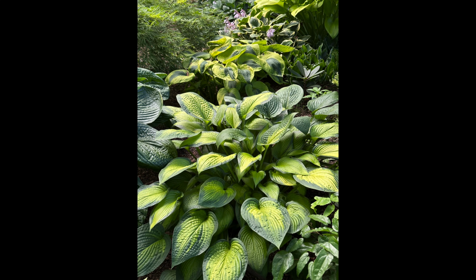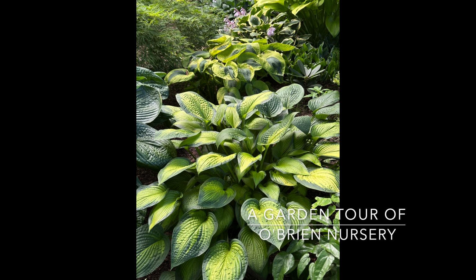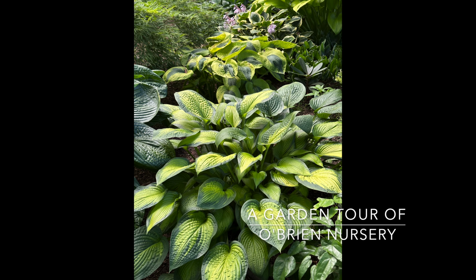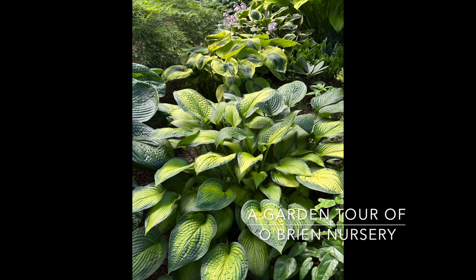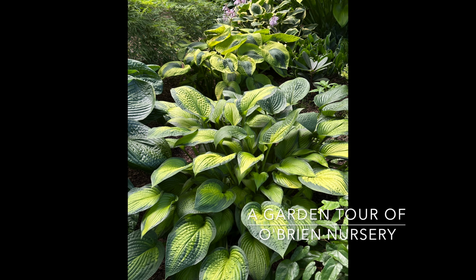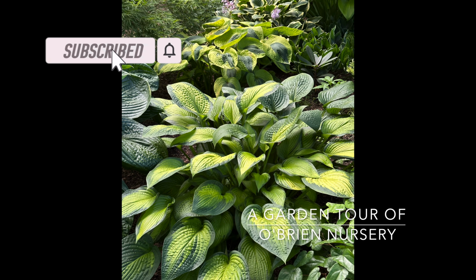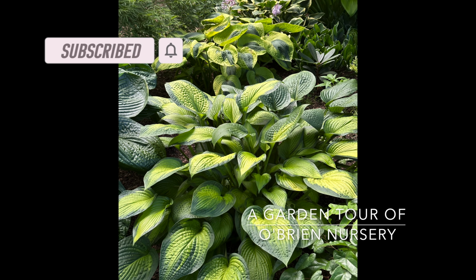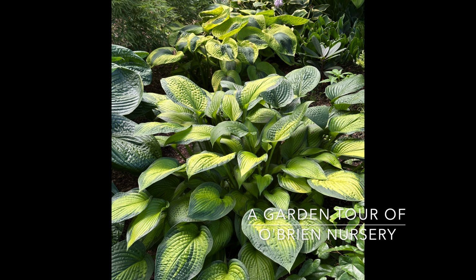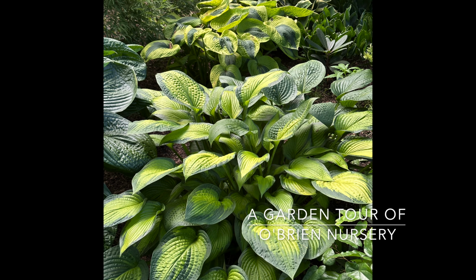Last week, we took a look at the chartreuse yellow-green plants that are really thriving in all this heat and humidity that we've been having. I had the extreme pleasure of visiting O'Brien Nursery and Garden in Granby, Connecticut last week. A gorgeous woodland garden with all kinds of textures and layers, evergreens and conifers, and tons of hostas. And there were so many hostas in that yellow-green variety that I just wanted to show them to you.